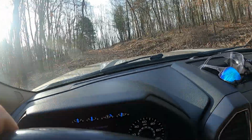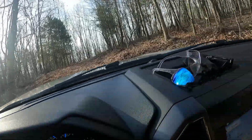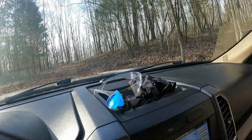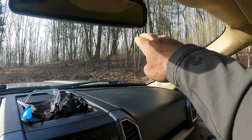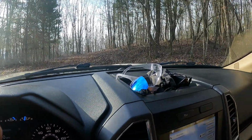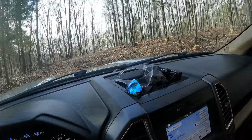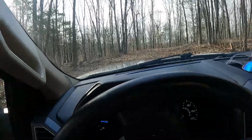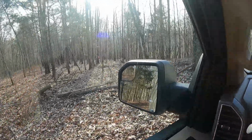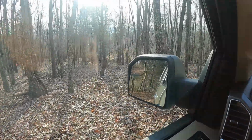I can turn around just my truck, but I want to be able to pull my trailer back here if I need to. So approximately right in here, I'm going to start cutting a path right up through there to make a circle and come back around. Try to keep as many of the big trees as I can. But that's where I've got to walk. It's where I was yesterday. And I got to get this truck turned around and get loaded up to get down there.